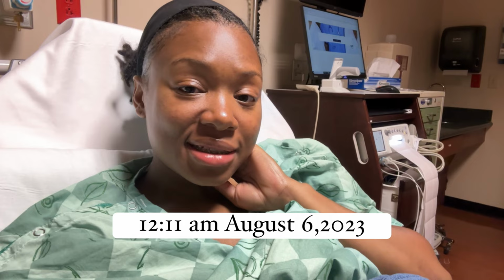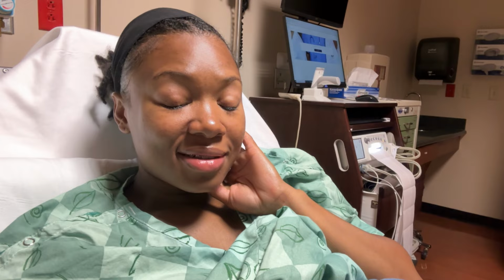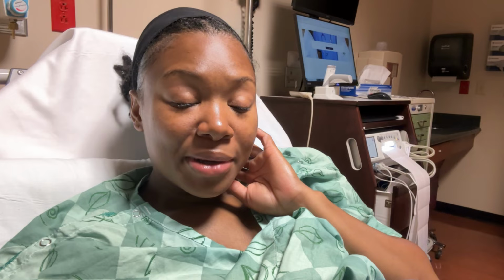So we are in the labor and delivery unit, and I am officially being admitted. The last time I was checked, I was 3 centimeters, so things are moving along. It is August 6th. I was supposed to be induced today, but my body started doing it on its own, thank God. And they are saying that we're gonna just let that ride out and see how everything goes. So I'm very happy about that.